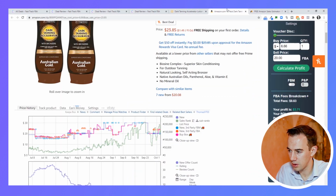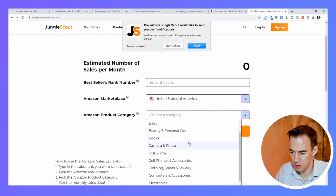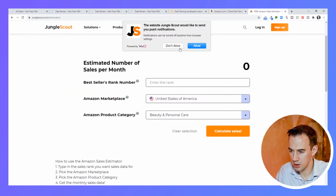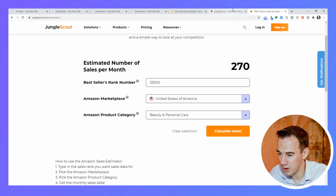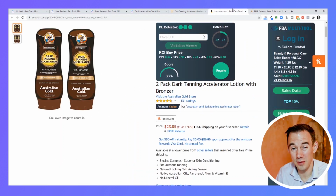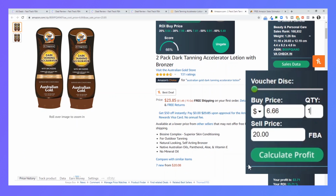Is it health and personal care? I think it is. Beauty and personal care, my God, sorry. Beauty and personal care, and we're saying 33,000. What are they going to say? 270 units per month. Now, I'm going to say make a smaller profit on it and try and, oh my God, if you can control the listing, it'd be fantastic. 270 units per month. Let's just call it 100.